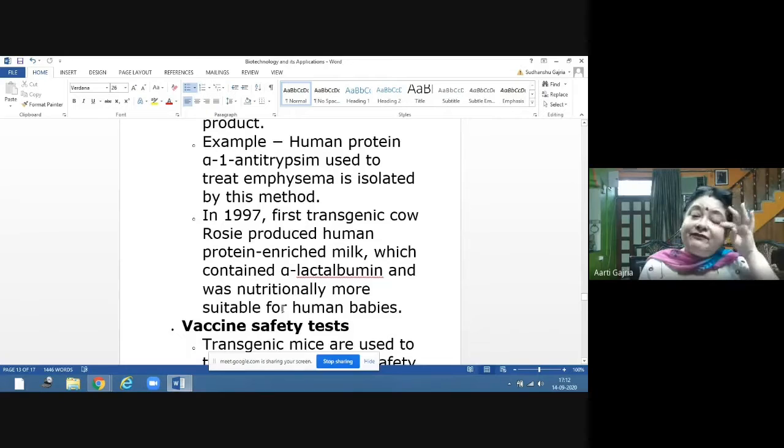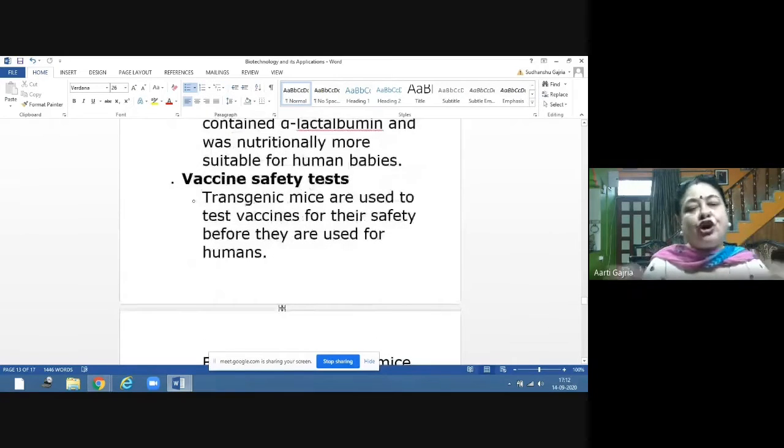Now, vaccine safety testing. You must have heard these days that the corona vaccine is coming and is under trial. That means human trials are the last stage. First of all, whenever any vaccine is developed, it is always tried on transgenic animals, and in most cases, transgenic mice. So transgenic mice are used to test vaccines for their safety before they are used for humans. We give that vaccine to the mice and see its effect, whether there is any side effect, and whether the vaccine is effective against that disease or not. So everything we can do on that transgenic animal.